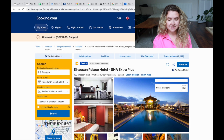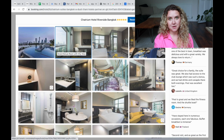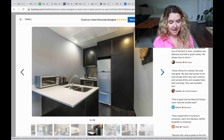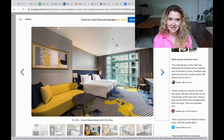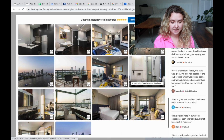I'm just going to show you the place that we stayed. So I was traveling with my parents and we stayed at this 5-star place by the river. It was my parents' first time in Thailand and we booked somewhere really nice for when we landed. So this place is obviously amazing and it's right by the river. They've got their own shuttle that takes you to the main SkyTrain station. So it's a really convenient location as well. Obviously, just look, it's perfect.